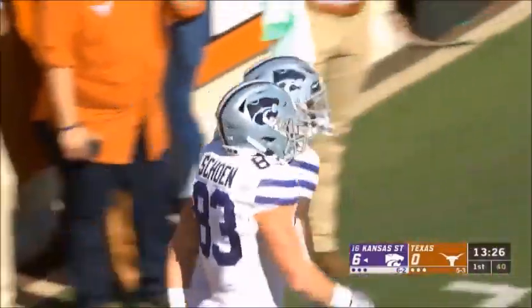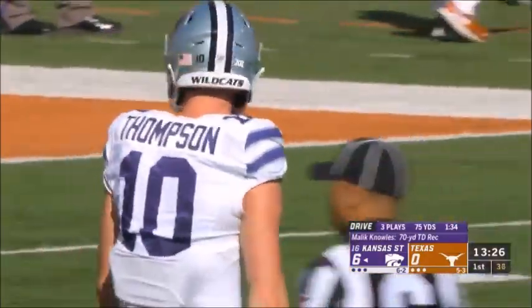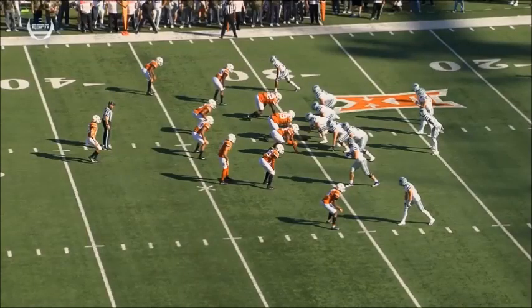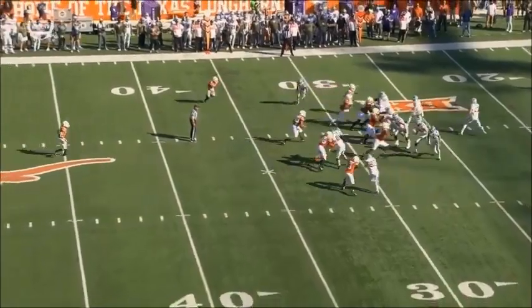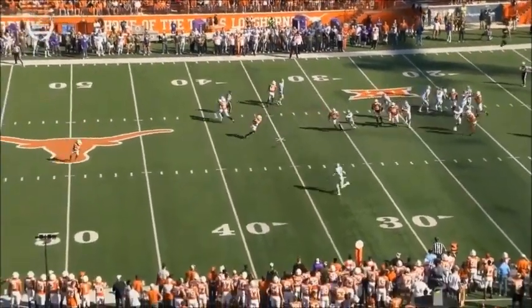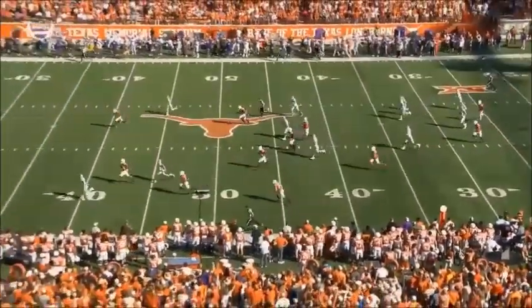Boy, they had that set up beautifully and executed it to perfection. And you're going to see Knowles just work on a little bit of a wheel route up the sideline. There was pressure front side, and nobody accounted for Knowles as he escaped out of the backfield, uncovered, makes a guy miss. There's nothing standing between him and the end zone.